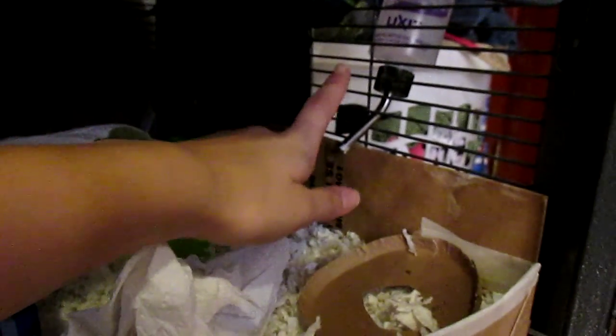So he has his little food dish, which is just this little orange ceramic food dish. This isn't really Christmassy themed. I couldn't really do that with his cage. So he just has the base to one of them. I don't know, it's just kind of there. His water bottle, if you're wondering, is right there.